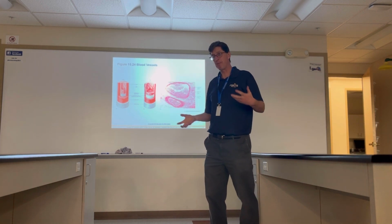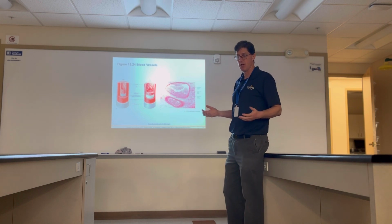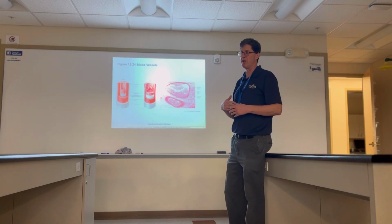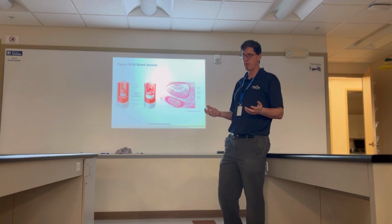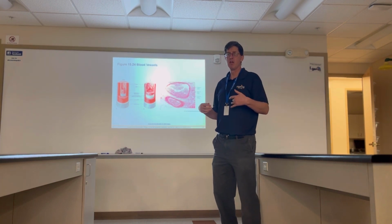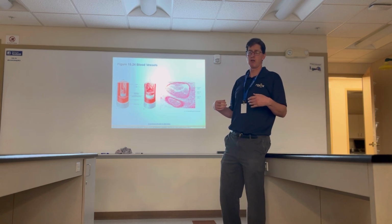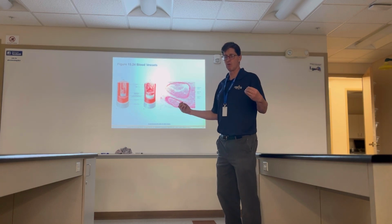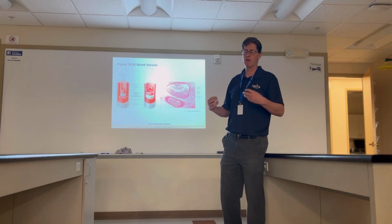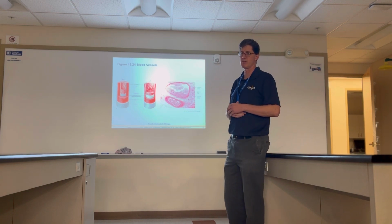And so it's at the capillary level where we see most of the nutrient and gas exchange between the blood and the cells. And so that's really important. And then as we go back to the heart, those are going to be veins. So veins carry blood back to the heart. The capillaries then will come together and form venules. The venules come together and get bigger and bigger, and they form veins, and then the veins are the ones that dump into the heart.